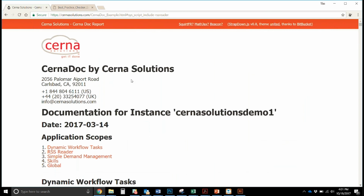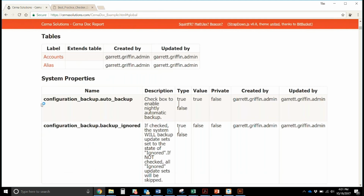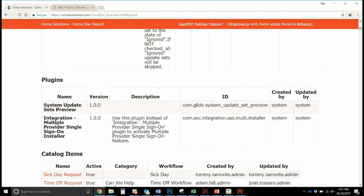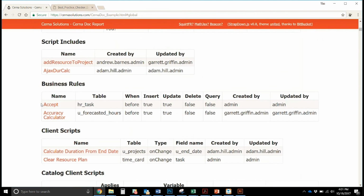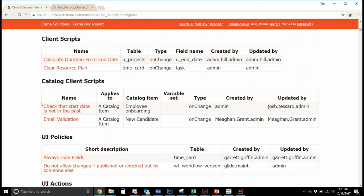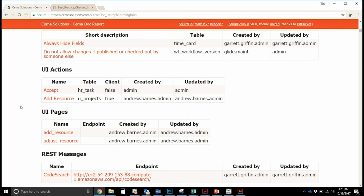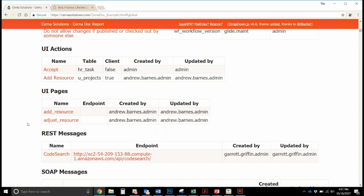So here's Cerna Doc again. This is the report that was generated. So if we go down here on global, I'm going to scroll through here real quick, and I'm going to see if I can find some SOAP or REST. So here's a REST message right here. It looks like we made a change to a code search, and it lists out the endpoint as well as who created the REST message.